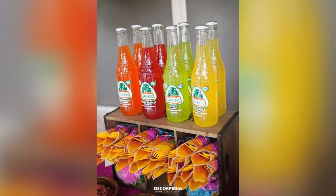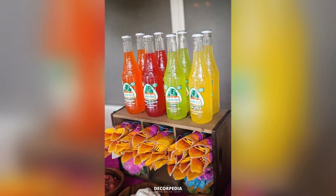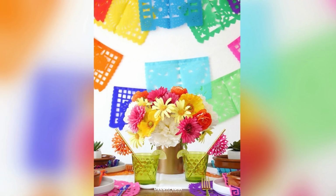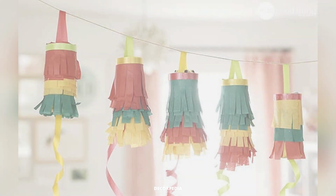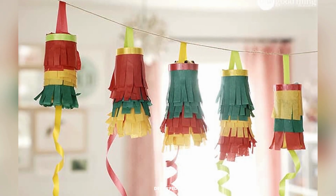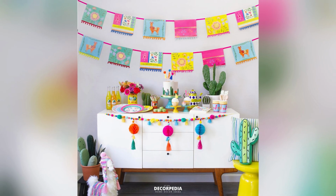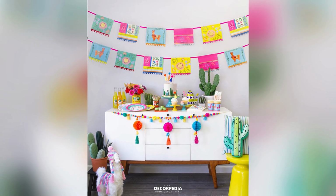Decorating for Cinco de Mayo offers a wonderful opportunity to celebrate Mexican culture with creativity and flair. By incorporating traditional elements, engaging DIY projects, and vibrant color schemes, you can create an inviting and festive atmosphere for your guests. Remember, the key to a successful celebration lies in embracing the spirit of the occasion and adding personal touches that reflect your unique style.